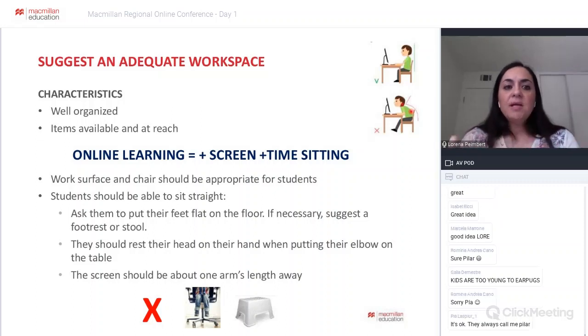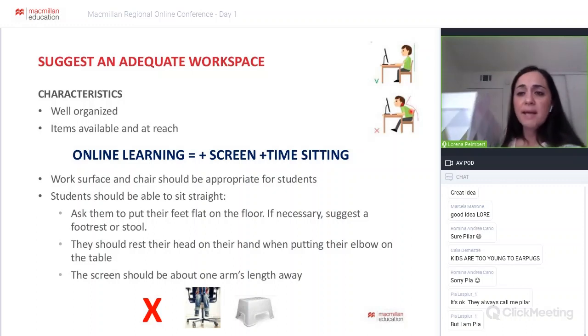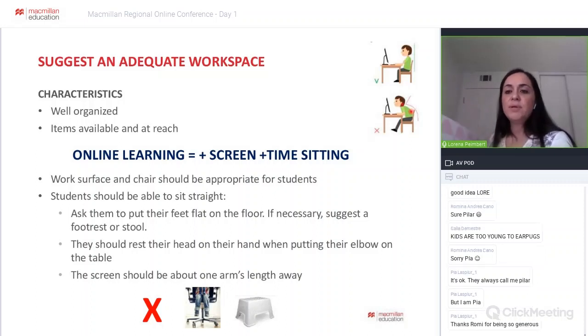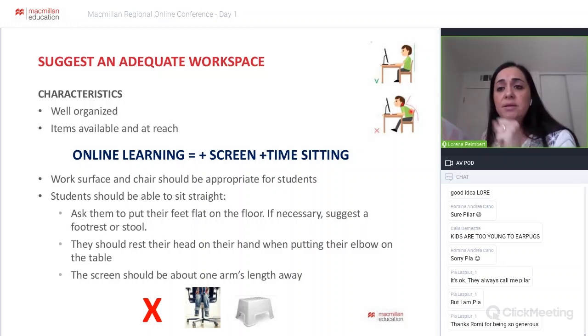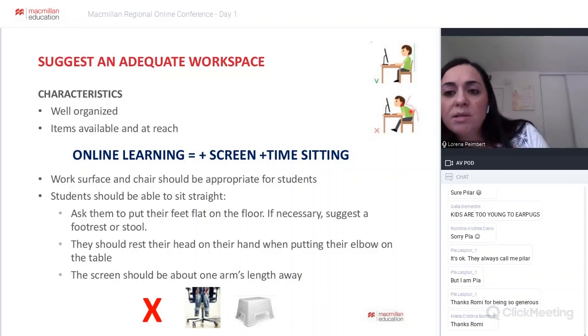Well, another thing, suggest that the workplace is also well organized and the items are available and at reach. That means if parents can get a box, it can be any kind of box. They can even label, you know, they can even put their names here, okay, and that they are at reach, somewhere children can easily get their stuff out from the box, and that they do not need the parents to do it, because maybe parents are going to be working too. And so when children are in class, maybe parents are going to be working, or they're going to be preparing food or doing something else.